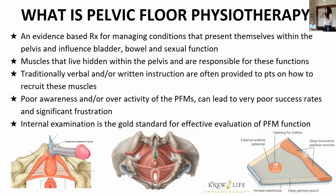So traditionally, patients are often told, okay, here are some written or verbal instructions as to how to strengthen their pelvic floor muscles. And unfortunately, that doesn't work because most of us are unaware that these muscles even exist. And then that leads to very frustrating outcomes for the patient.